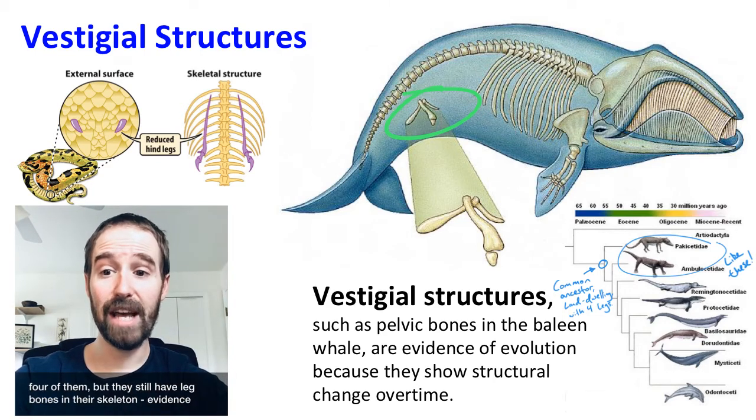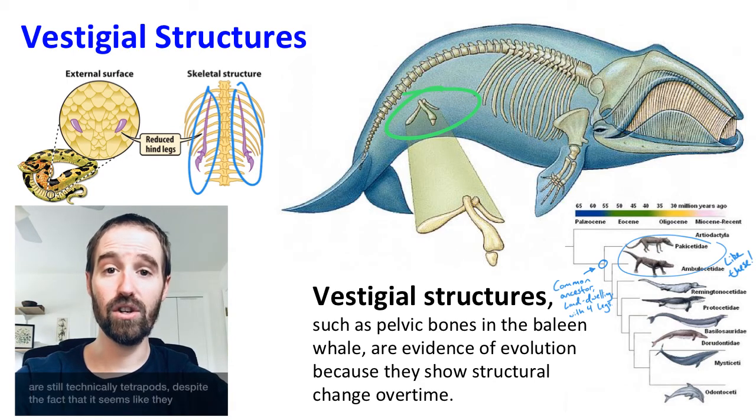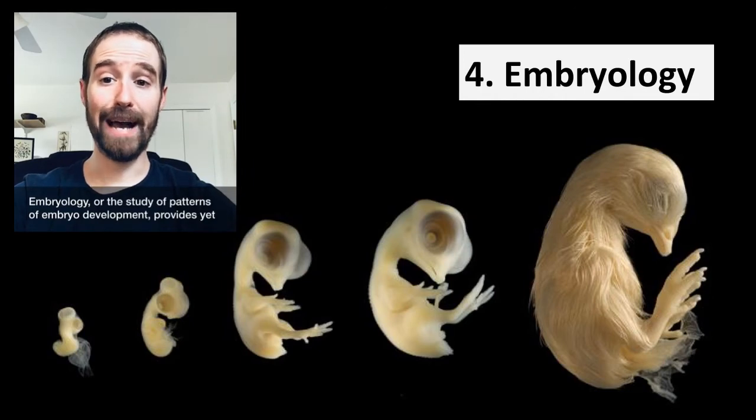But they still have leg bones in their skeleton, evidence that snakes evolved from an animal that had four legs. That's why snakes are still technically tetrapods, despite the fact that it seems like they actually have zero legs instead of four. Embryology, or the study of patterns of embryo development, provides yet more evidence of evolution and shared ancestry between organisms.